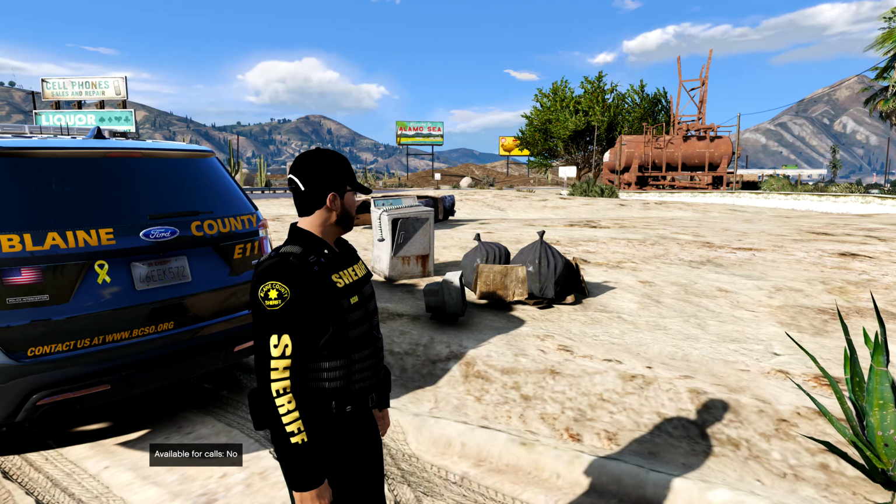Alright, so, odds are, he did steal this. It's not coming back as a registered owner. Registered owner's wanted on a felony warrant. So, let's see what's going on with this guy here then. Oh, Carol Lau. It's a female. Okay, that's who the car is registered to.